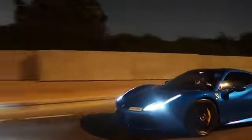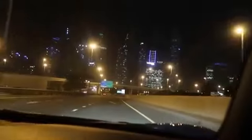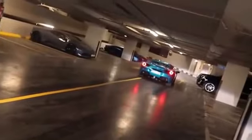Oh, I love the sound of that exhaust. This is so nice. Yo, look at this, guys. There's actually a Ferrari on a pickup truck as well. I think today is Ferrari day. Oh, wait, there's a Rolls Royce too. Oh my goodness, look at that. Wow. What a beauty.